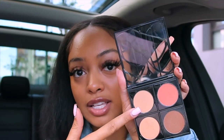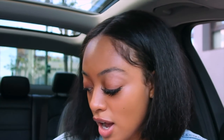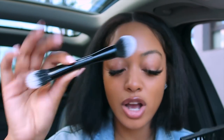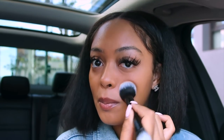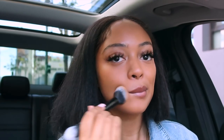I'm gonna take the face powder, this pressed face powder in the palette, and I'm gonna set my under eye. Okay, I'm gonna use the powder side on this dual-sided face brush. I'm gonna just tap into this and set that under eye at all the high point areas of my face. Perfect, because now we're all set. Look, I have a really nice matte finish, but it's not super powdery or cakey.